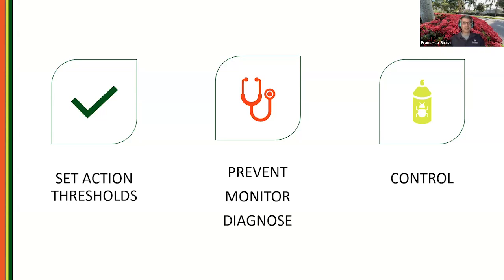Another step will be doing preventive treatment, followed by monitoring. Monitoring is important because even though you create a preventive program and manage it, you still have to monitor for the development of outbreaks in areas where your program may have not worked as intended, and that way you can take action before it is too late.